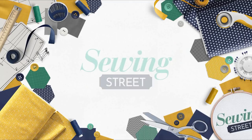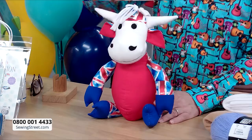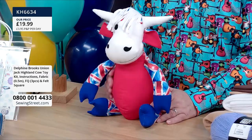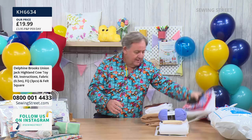How cute is this? Hamish, now that I've got this in three bundles, it's a Delphine design. Oh, let's just put his hair forward. We're going to do this one first, so I'll show you this bundle in a second. So what you get, now you see, $19.99. What you get for your $19.99 to make this gorgeous boy is all of this.